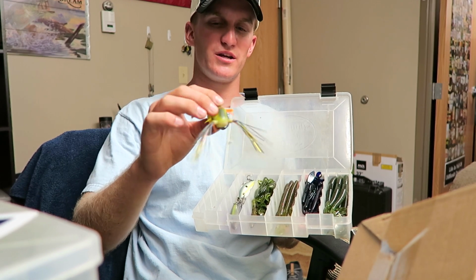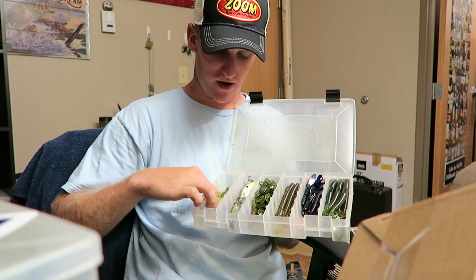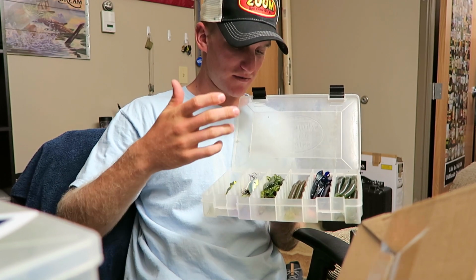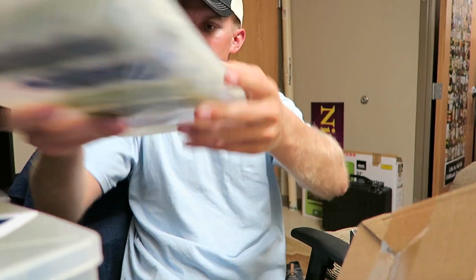Like I was fishing this Paycheck Baits frog. I haven't seen this thing in years, and I found it when I was back in Florida in one of my boxes, so brought her down here. Got some different square bills and some sexy dogs and just swim baits, all sorts of stuff. Like I said, it's just mixed and matched.